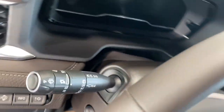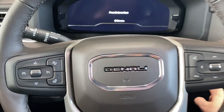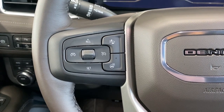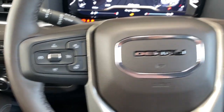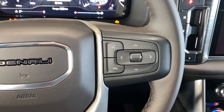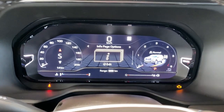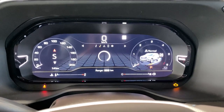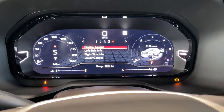Next, I'll hop in and we'll take a look at the steering wheel. On the left side are the cruise control buttons with forward collision alert and the heated steering wheel button. To the right, we have the audio controls and Bluetooth command. This is our driver information center. We're able to cycle through the dash using those arrow buttons found on the steering wheel.